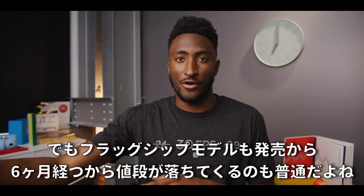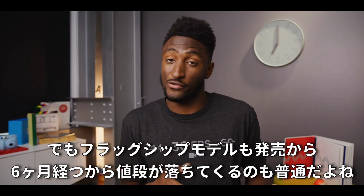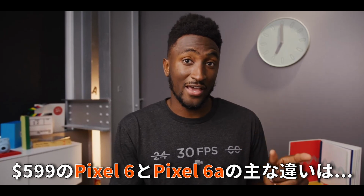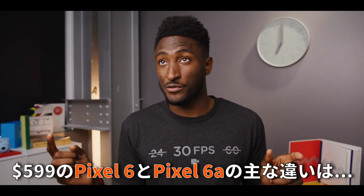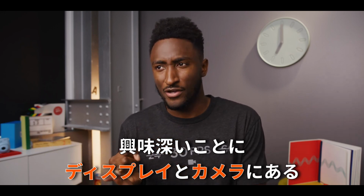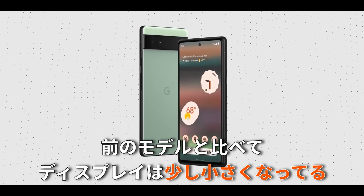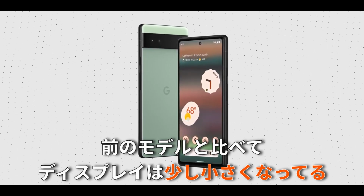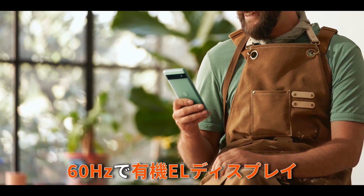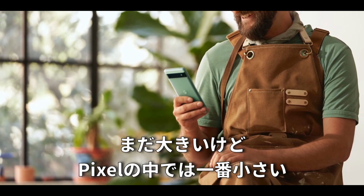But those phones are going on past 6 months old now, so you can imagine the price of manufacturing some of those parts is starting to go down. The real main difference between the Pixel 6a and the Pixel 6, which is $599, is the display and cameras, which is really interesting. For the display, it is a little bit smaller. The more premium Pixels are both pretty big. This will have a 6.1-inch 1080p 60 hertz OLED display, which is still big, but it's now the smallest Pixel.